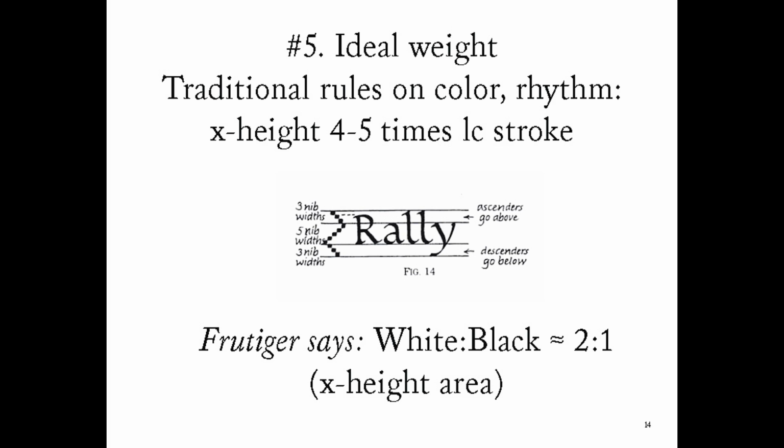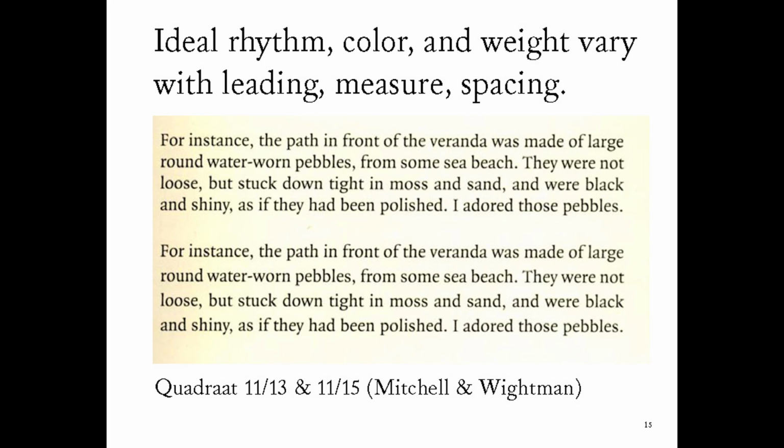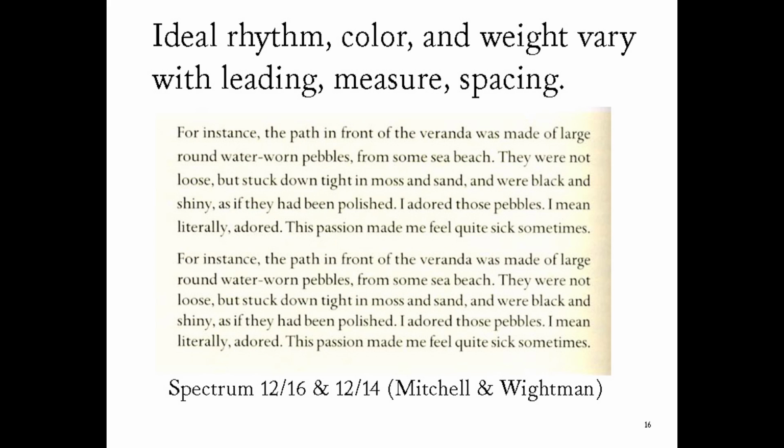Now, another factor is the weight of the strokes. For a long time, scribes realized that there was an ideal weight, which you can see here, measured by the nib width of the pen. Now, with all of these things required, you'd think that all text faces have to look alike. But in fact, they can vary. For example, here's Quadraat, which is heavy, and it needs more vertical space. Here is Spectrum, which is a light typeface, and it requires, on the contrary, less vertical space in order to achieve that balance of good rhythm. So, in fact, there are different typefaces that are ideal for different purposes, like for newspapers or for books.